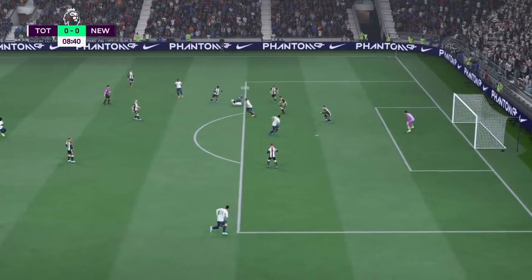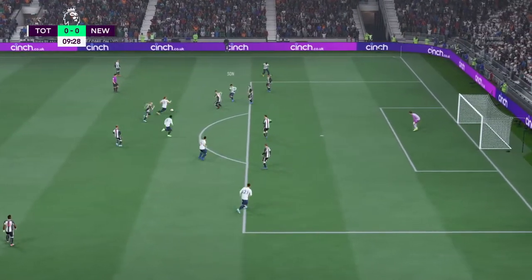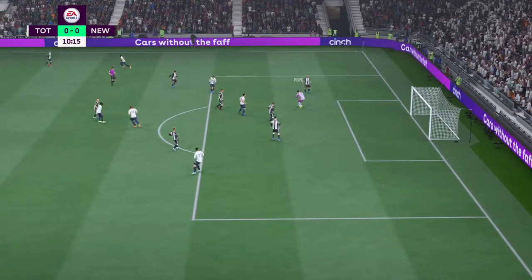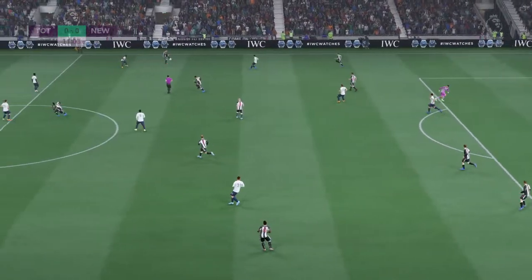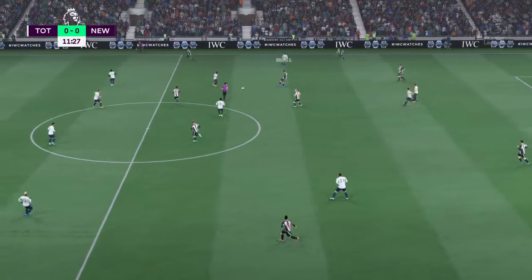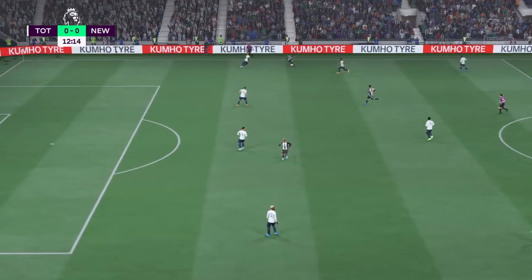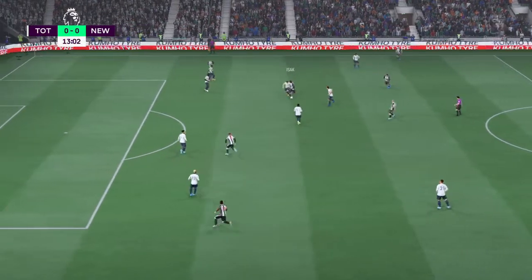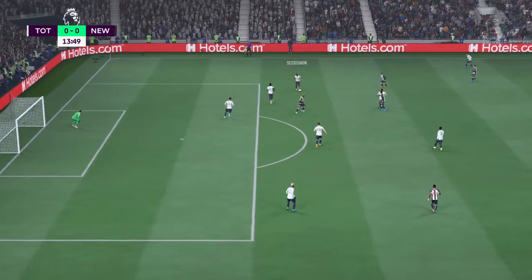Sessegnon. Son. And return to Kane. And the goalkeeper will claim it. Nice looking pass. Isak. And the Magpies moving the ball forward with purpose. But it fizzles out thanks to that piece of defending.